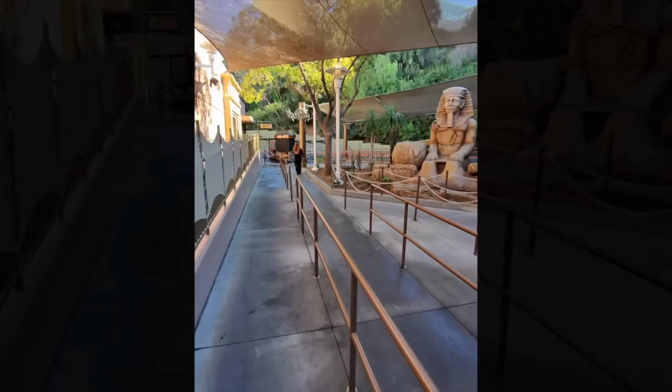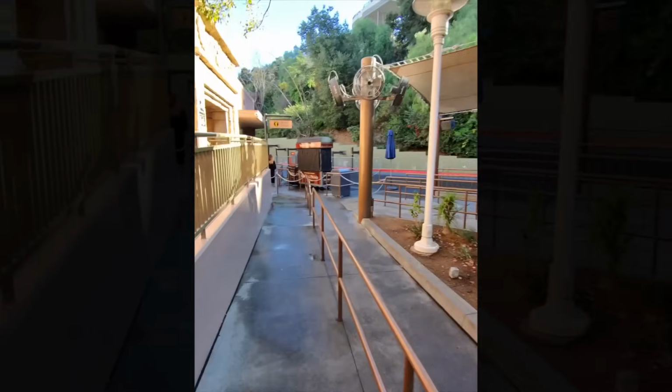And welcome to Revenge of the Mummy, to see if it's anything different than the one in Orlando. I don't think it's going to be. So far it looks like it is the same. I have to say, Mummy's always been a cool ride, but the problem with this one is it's not the same. So if you have a chance of going to the Orlando one or this one, definitely go to the Orlando one. I just realized I'm in a splash zone.